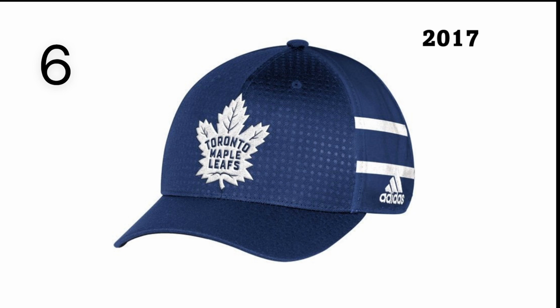And the stripes going around the back, I believe that's also different for every team. So I do like that as well. Overall, it's a decent hat, but maybe could use a little bit more engineering to it, a little bit more design. So that is in sixth place for 2017.